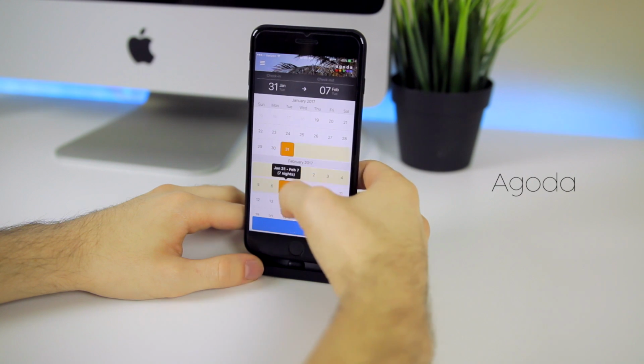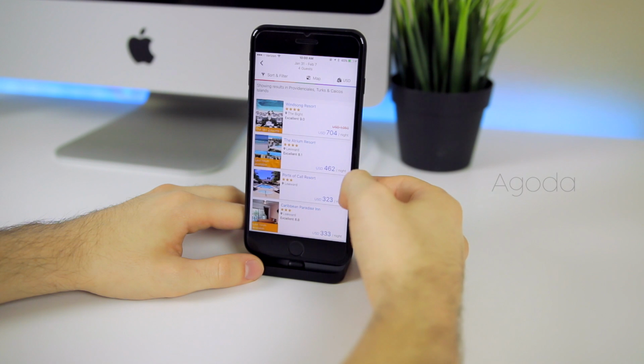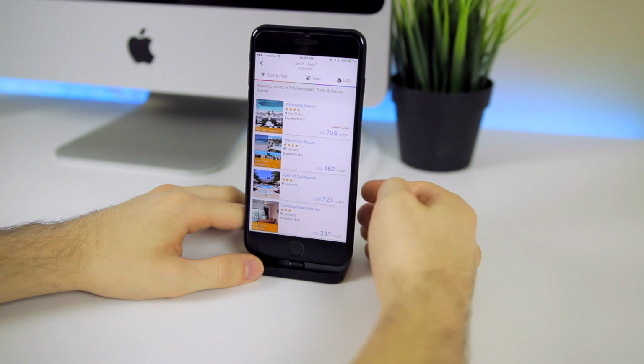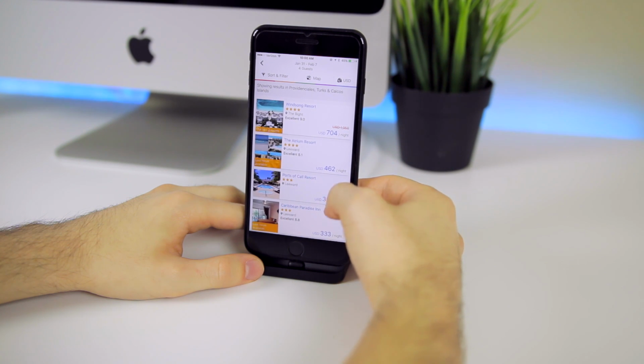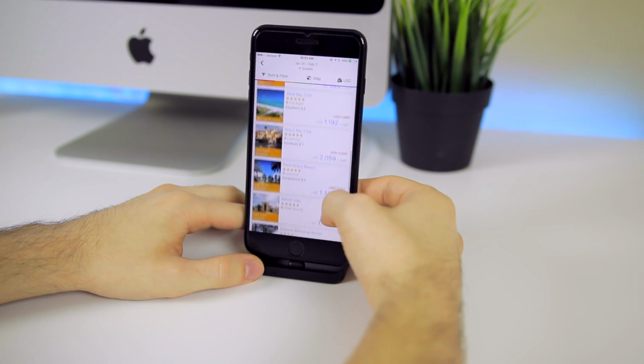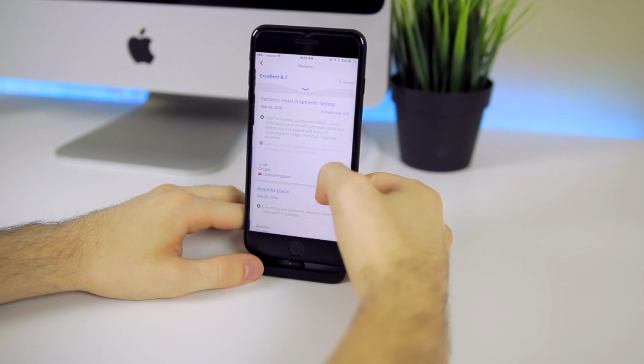Next up is an application called Agoda, which is a must-have application for those who travel. So Agoda allows you to choose where you want to go, when you want to go, and how many people are going with you. And then once you choose that, you can see the prices for the places to stay when traveling about and book your stay right from the application itself.